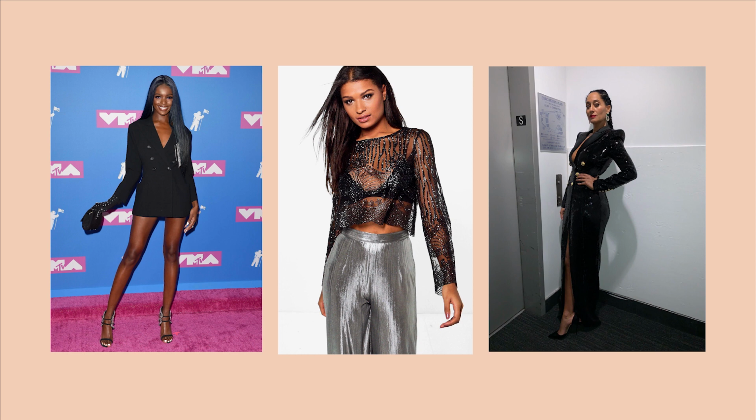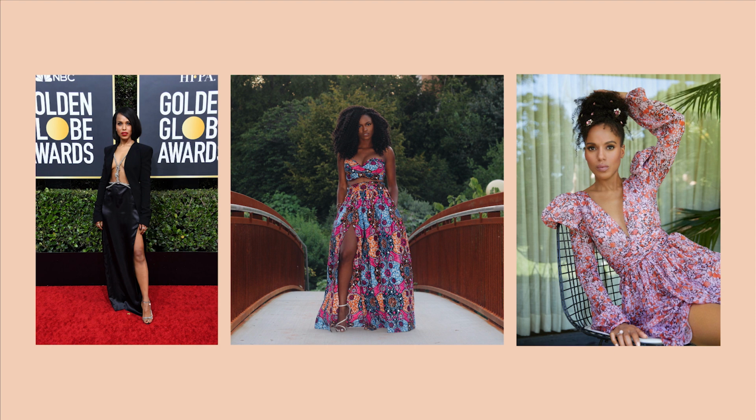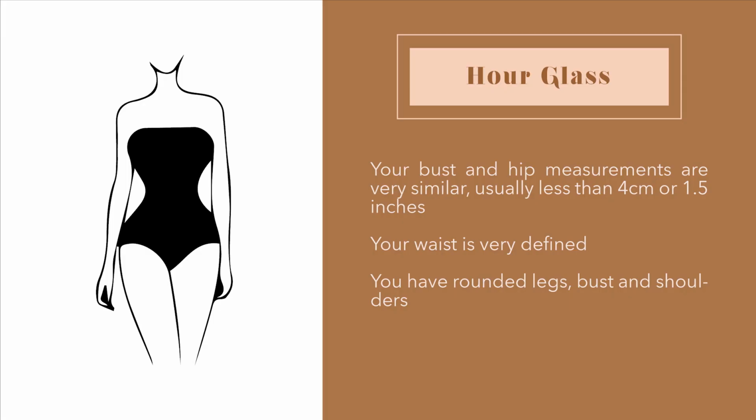I would advise you to avoid straight cuts because they make you look boxy. Also dropped waistlines, like those garments that have a waistline below the hip. Wrap dresses and tulip dresses look great on pears. Hourglass.